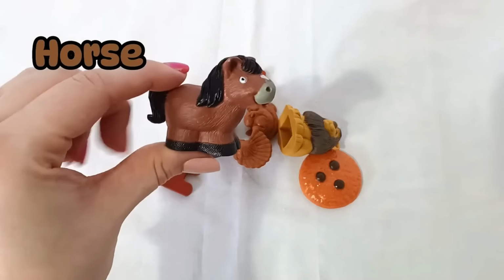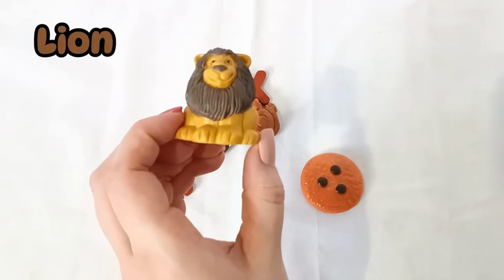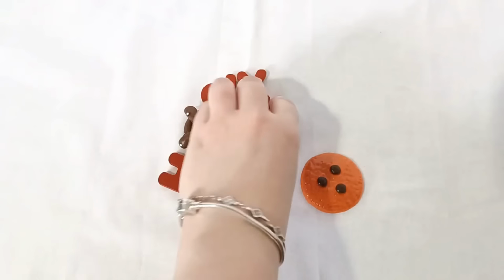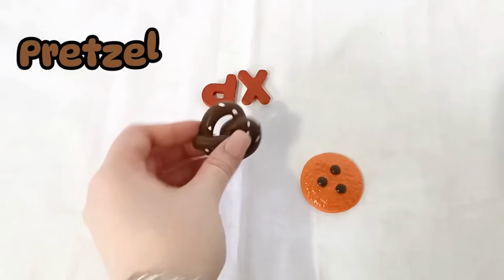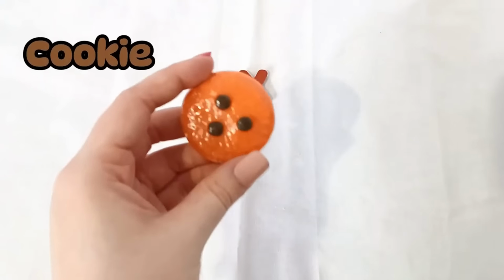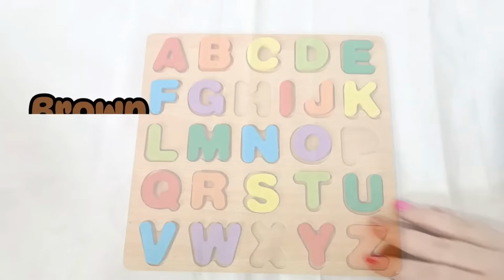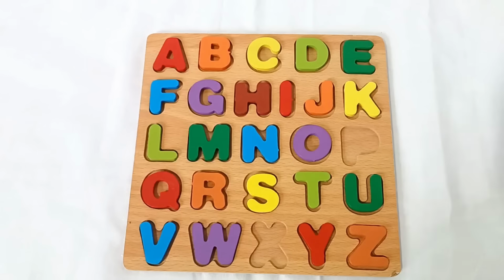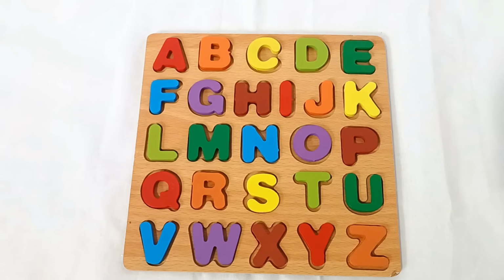We have a horse, a turkey, a lion, a squirrel, a pretzel, and a chocolate chip cookie. Yummy! We also have some brown letters. H, X, and P. Now our puzzle is complete.